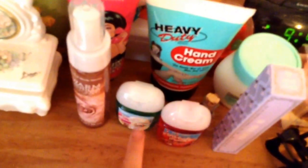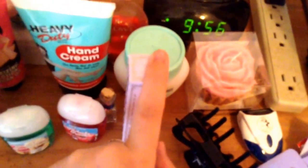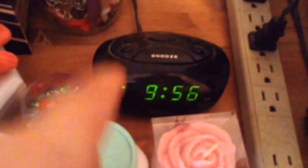This one is the ice cream one. This is the new one to their collection. This is called Boardwalk Vanilla Cone. It smells really good, and this one's called Florida Punch. Here I just have my RE by Ariana Grande Roll-On Perfume. I have a little antique bottle here. My Pond's Cold Cream. My Rose Cupcake Candle.